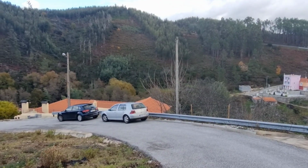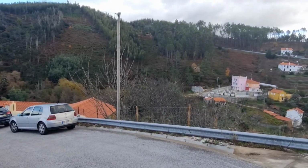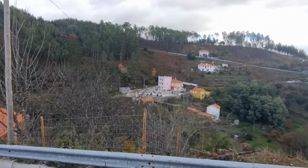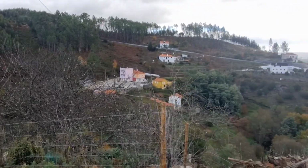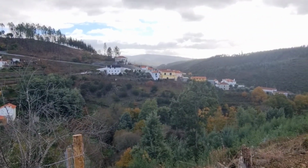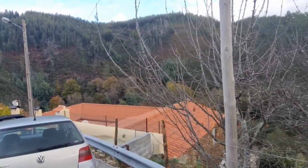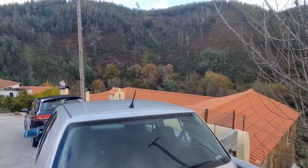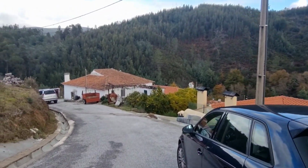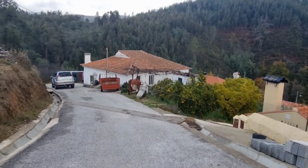So we're going to have a look at another property that's just down here. I thought I'd park up here a bit and then you could get a view of the local area. Wow. This is quiet. I hear water. I wonder whether that's a river beach down there. There's a large part that looks dammed. Anyway, the property is just down here, so let's go and have a look.